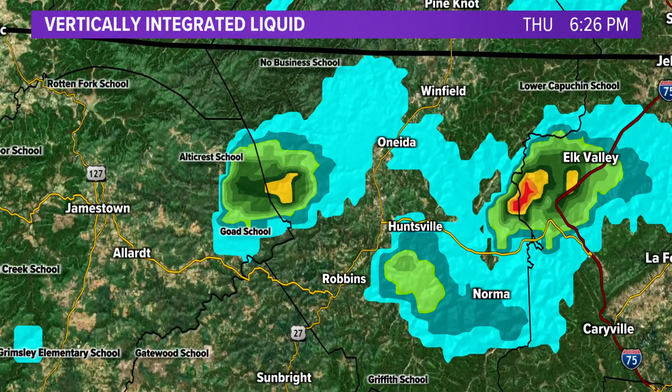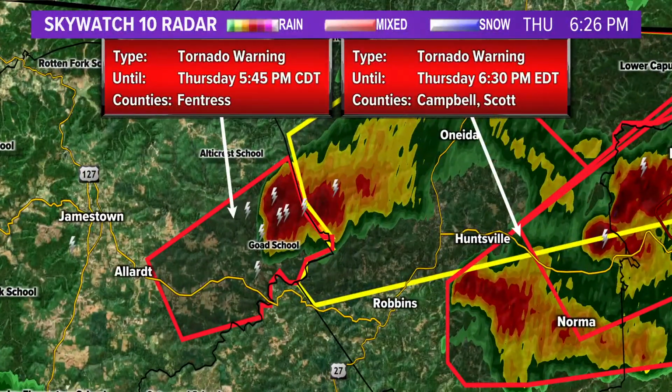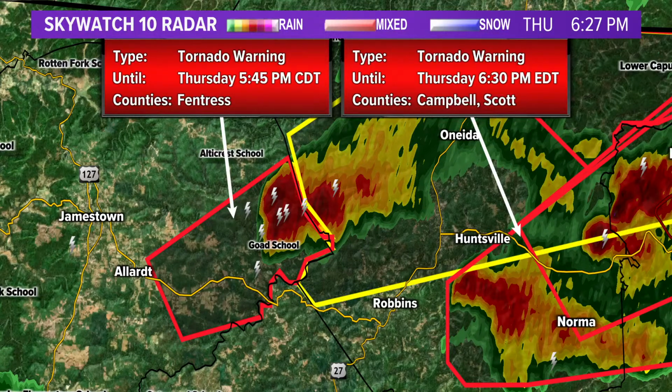And then we still have that other storm that is still a tornado warning in effect until 5:45 in Fentress County, so that's Central Time. That cell is moving out of Fentress County and into western Scott County. Let me explain what's happening on this radar here. We have two different National Weather Service offices that cover our viewing area. The one in Nashville has issued a tornado warning for Fentress County. The National Weather Service in Morristown has issued a severe thunderstorm warning for Scott County.